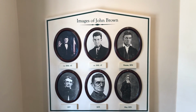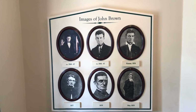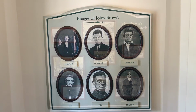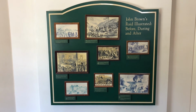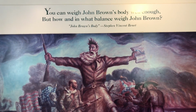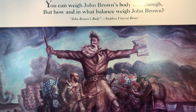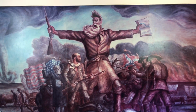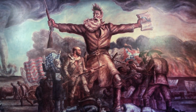It's various photos, images of John Brown throughout his life. A series of illustrations of John Brown's raid. "You can weigh John Brown's body well enough, but how and in what balance weigh John Brown?" It's from John Brown's Body by Stephen Vincent Benét. Larger than life character, very divisive character.